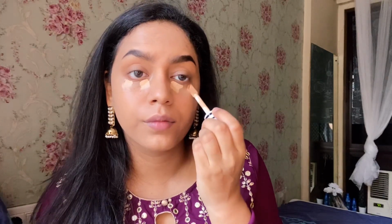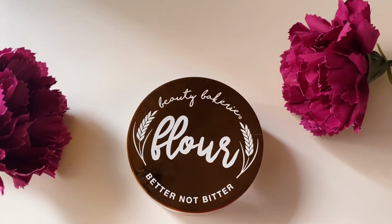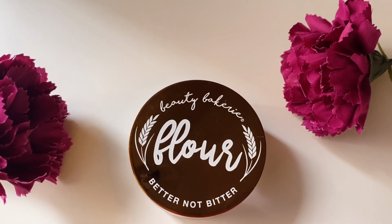But on days like today when I'm doing a full face of makeup, I could easily use this concealer because it looks like a highlighting shade. So yeah, I'm trying to grab every opportunity to use this concealer because I just don't want to waste makeup, because makeup is love. To set my face, I'm using this Beauty Bakery loose setting powder.